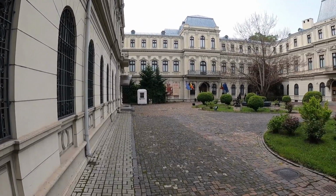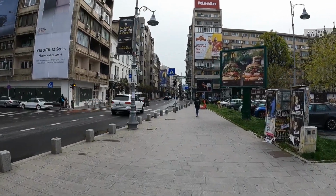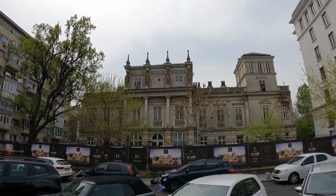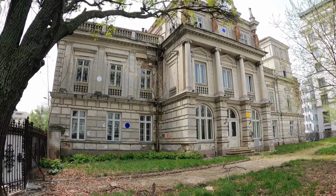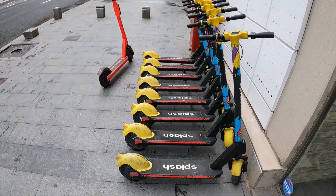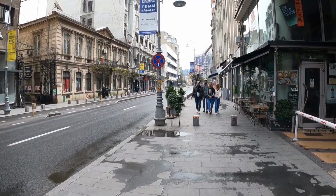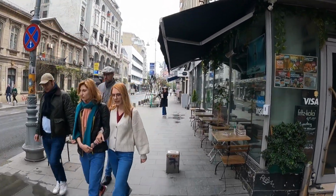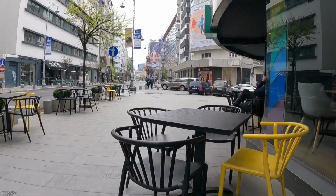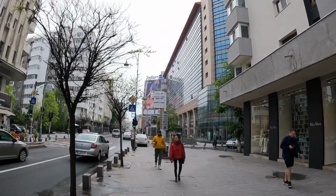This one here is the Museum of Art Collection. Bay Palace. I will try to take a better shot. This one too is left in ruins. I have no idea why. You can find such electric scooters everywhere. In front of us, it's a massive hotel, Radisson Blu.